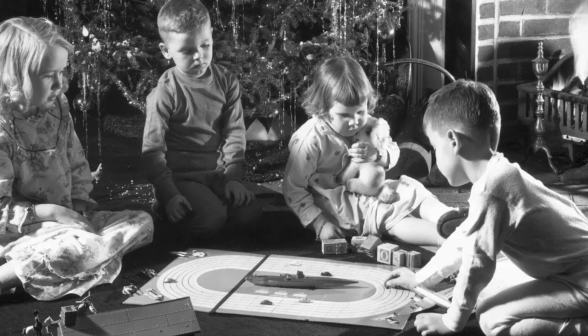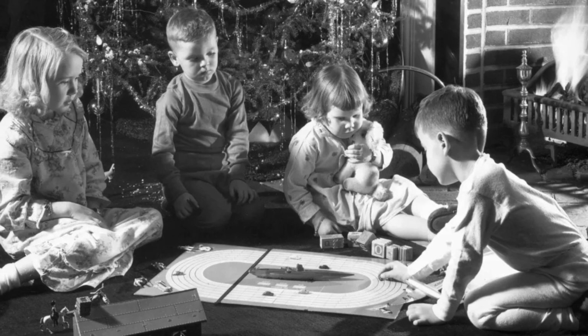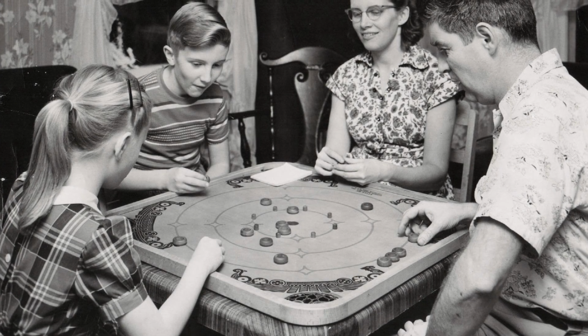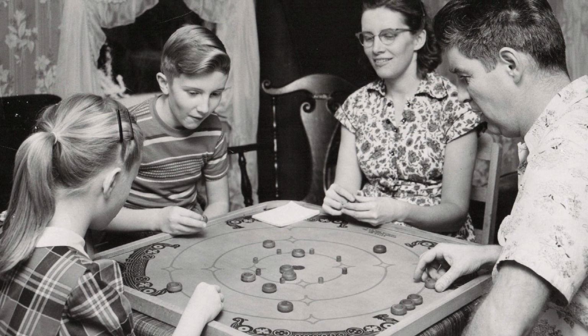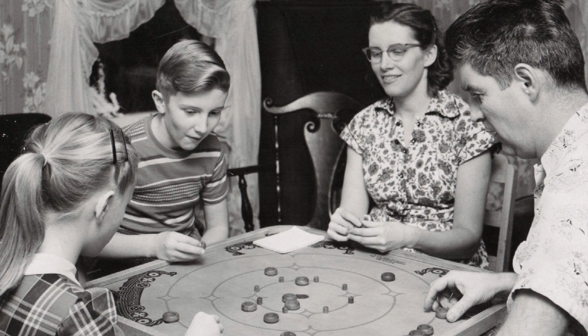Gathered around the living room table, the family eagerly awaited their turn to roll the dice, shuffle the cards, or move their game piece forward. It was game night in the 1960s, a time when families would come together to enjoy the simple pleasures of playing board games and card games. Let's take a look at some of the popular games of the decade.